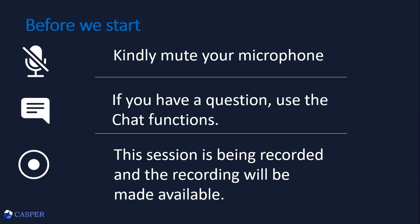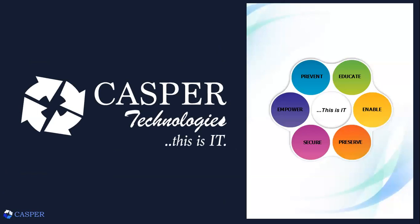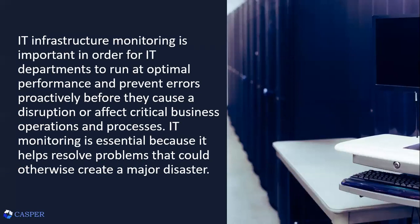Before we begin, do we understand what infrastructure monitoring is all about? Even if we do or we don't, we get to know more about it. Firstly, infrastructure monitoring is important for the IT department to run at optimal performance and prevent errors proactively before they cause a disruption or affect critical business operations and processes. IT monitoring is essential because it helps resolve issues that would otherwise create a major disaster. For every business, the business continuity plan, BCP, is essential. In case there is a downfall, how do you continue to run your business and not make losses?